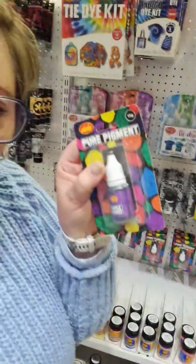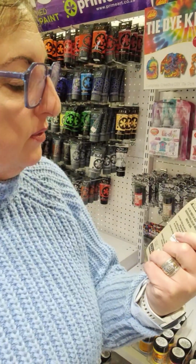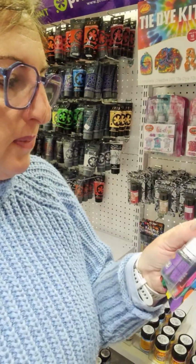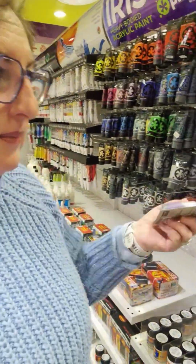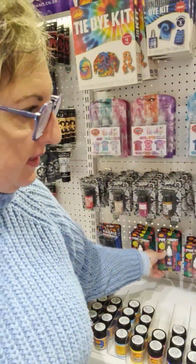So I want to try this. I want to try this on dyeing fabric. You normally use it to enhance colors of paint or to mix it into mediums or texture paste, but I want to see if I can dye fabric with this.